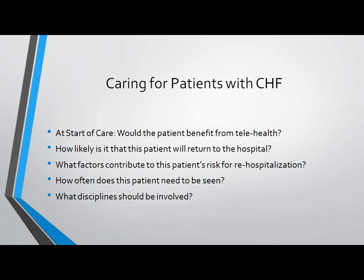We've talked about front-loading visits, seeing the patient more frequently in the beginning, and then tapering visits. But what other disciplines should also be involved in the care of this patient? So you can take a look at patients with different diagnoses and different reasons for home care and try to determine what is best to meet the needs of the patient. I do want to warn people, though, about not overwhelming patients sometimes, because if we have a lot of disciplines, you want to make sure that they're talking to each other and spacing out their visits.